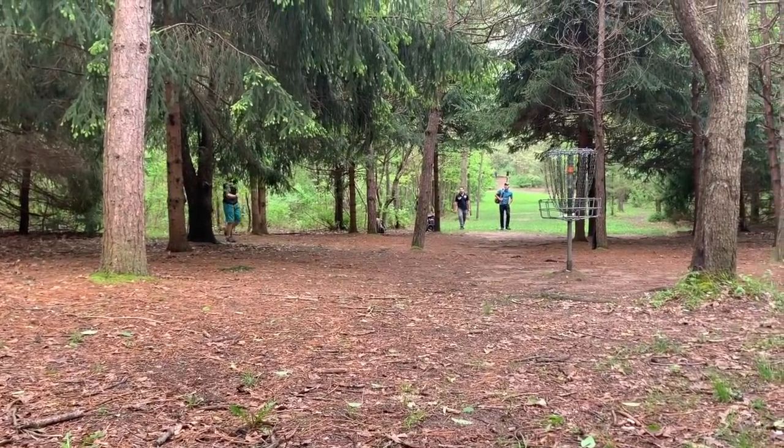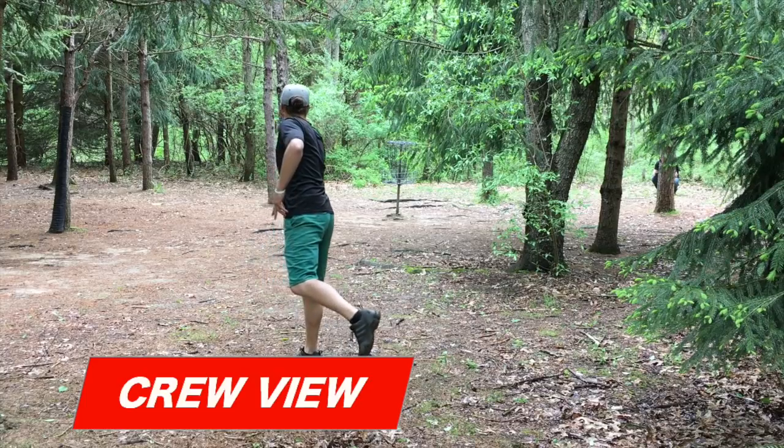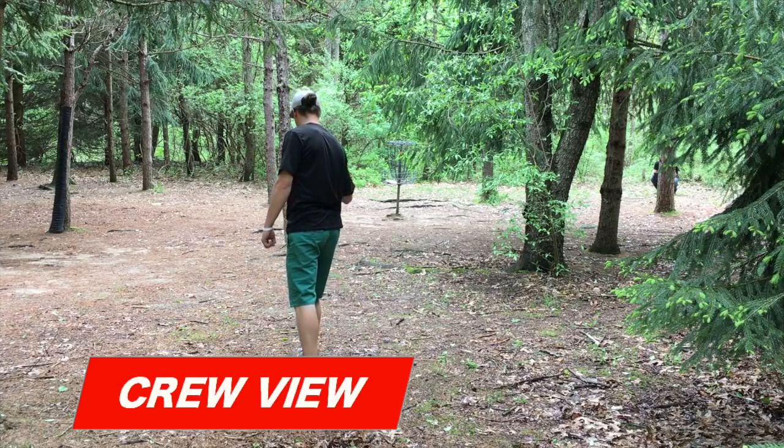And bang, JR underneath the low ceiling. You see him kiss those trees. He's got a second crew view for this 9 holes. Nice putt from him. Really clean step putt, really clean jump putt.